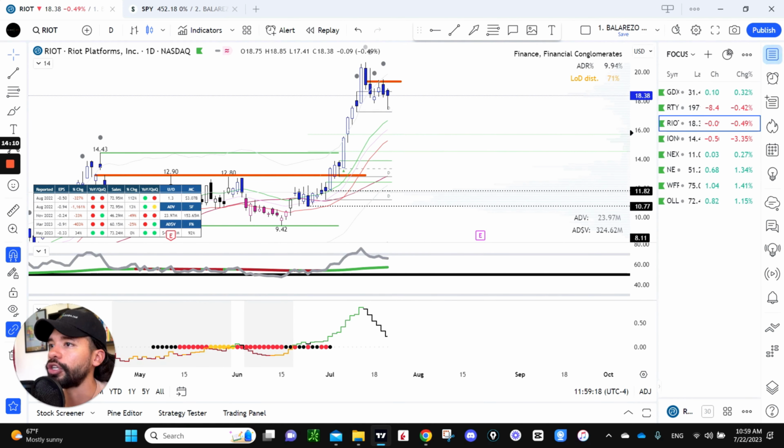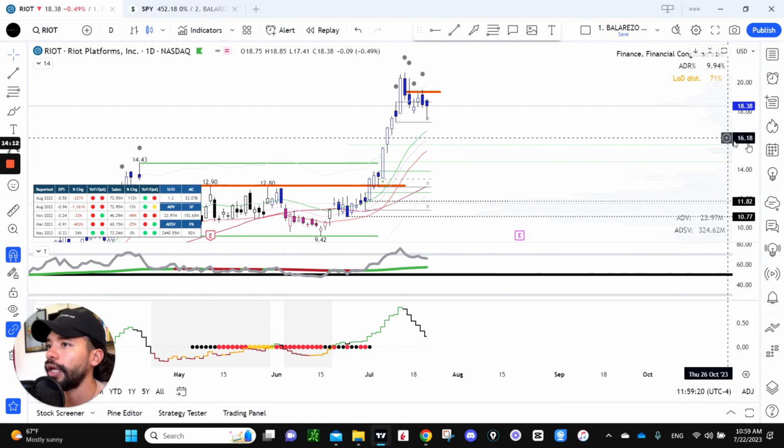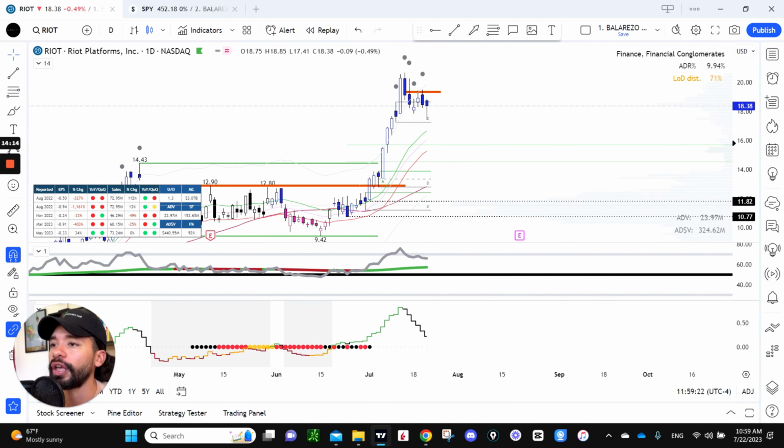One of the reasons that I want to share Riot is because I do think that we have a little bit more opportunity here in these names. You can see that Riot broke out from this base. We had a really nice advance, and now we're starting to see some sellers showing up. You can see that these exhaustion candles are starting to become a little bit more frequent in this move. Now, what is going to be the setup? The setup is pretty easy. You can see that momentum is positive.